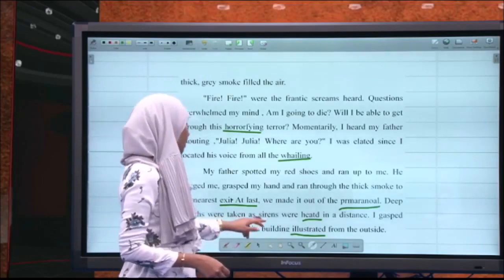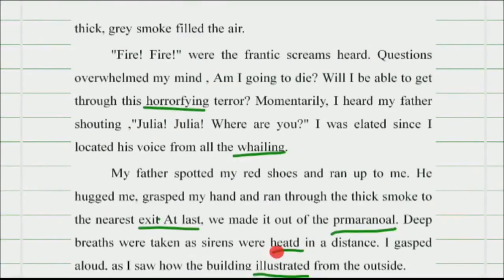Deep breaths were taken as sirens were heard, just a minor typo here. In the distance, I gasped aloud as I saw how the building illustrated from the outside, right? So also notice the word illustrated here, improperly used, or not correctly used. This is not the most suitable word. Illustrated depicts a picture or so on, probably from a drawing. So you could have probably said, I saw how the building appeared or looked from the outside, or any synonym to go with that.